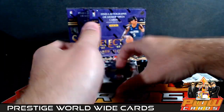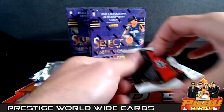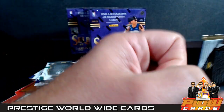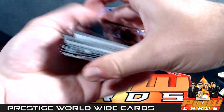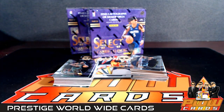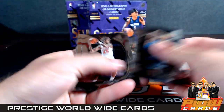Three autos or relics per box on average. The on average always is a killer. We want no Panini points tonight. We want strictly hits. Strictly hits. Let's go with the right side.